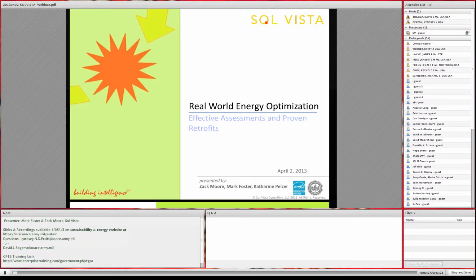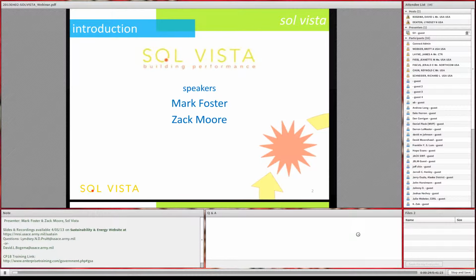Vista is an energy efficiency firm based in Silver Spring, Maryland, just across the district border here in the Washington, D.C. area. We focus on high energy intensive buildings and buildings that are 24/7 occupied, which tends to make deep energy retrofit projects much more difficult. But it also gives us a very good idea of how to actually achieve the types of results that people do a lot of talking about these days.